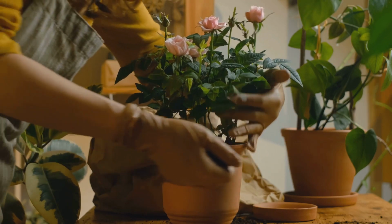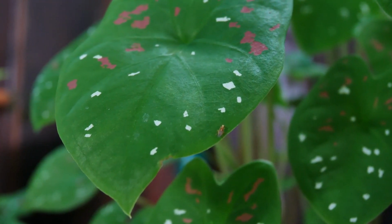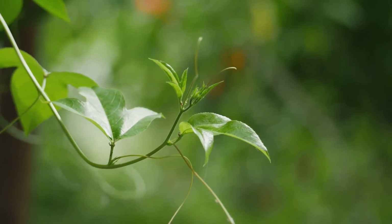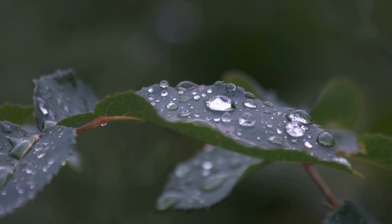Keep your plants looking their best. Yellow leaves, droopy stems. Every plant lover has faced these common issues at some point. But fear not, we're here to help you troubleshoot these problems and get your green friends back on track. Firstly, yellow leaves could be a sign of overwatering or insufficient light. If your plant's leaves are turning yellow, try adjusting its watering schedule or moving it to a brighter location.